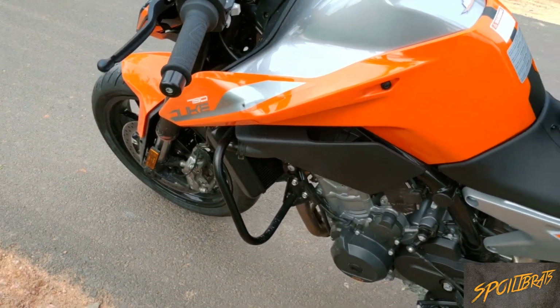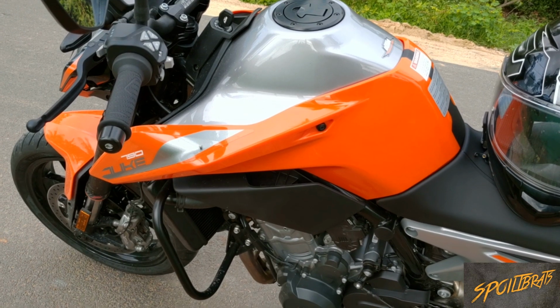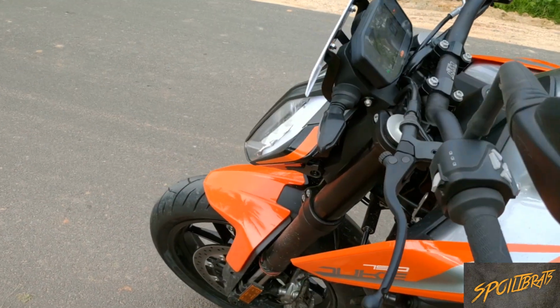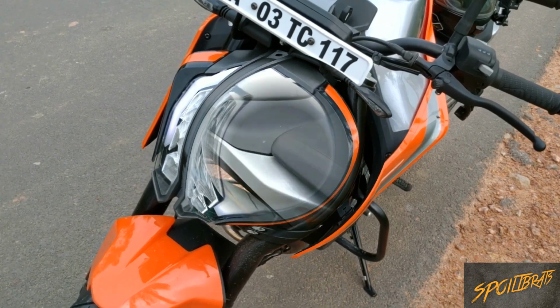But otherwise, a very punchy engine. Gears are not tall, typical of a twin. Maybe it could have been a bit taller, but I guess then we would lose some of that punchy performance that the bike has on offer.